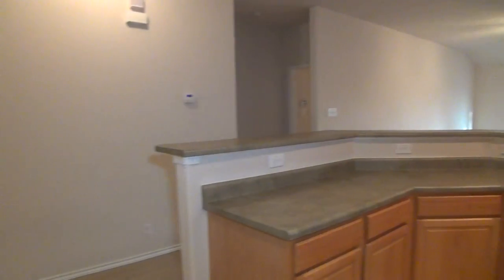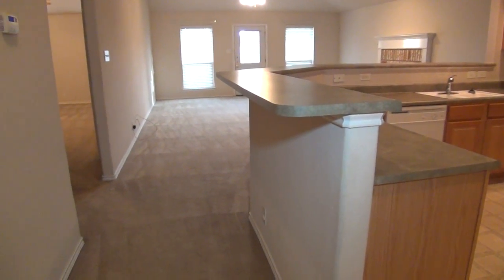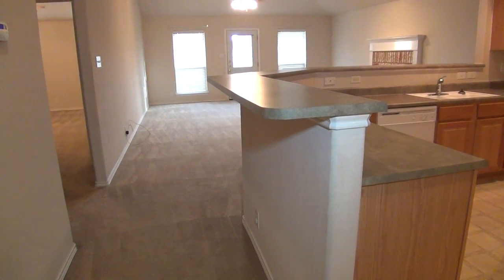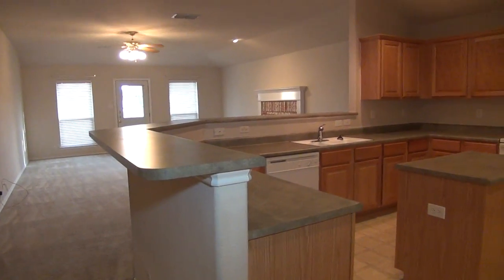And as I turn a corner here, there we go, let's zoom in on that. Okay, you can see the overhang here that goes all the way around the entire top of this surface. So this would be your breakfast bar. You can put stools all the way around that countertop.